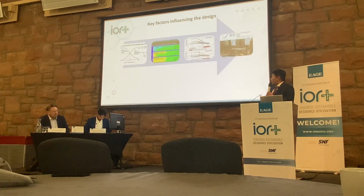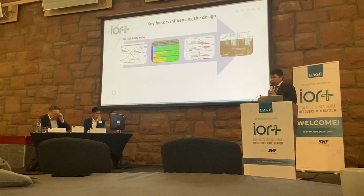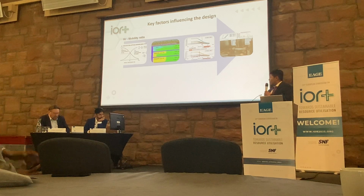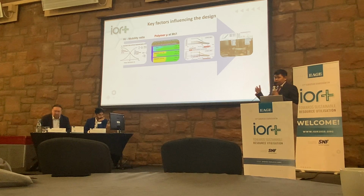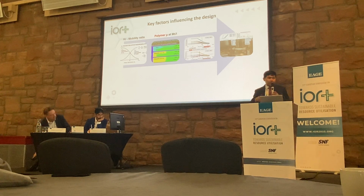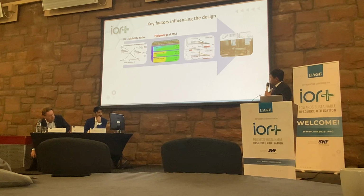Next I will go through the key factors which we reviewed in our paper. What are the key factors? We mentioned them many times today. First of all, it's the mobility ratio, calculated according to the measurements of relative permeability. Then, based on mobility ratio and heterogeneity or permeability contrast, we can use the base case design method developed by Sorbie and Seright in the 1990s, I guess.